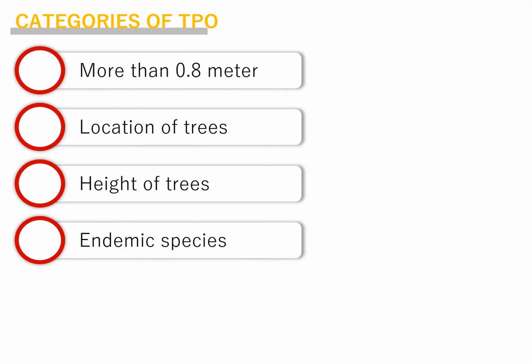And then more than 0.8 meter ukur lilitnya. Location of tree mungkin dia terletak di kawasan bukit ataupun kawasan-kawasan dalam hutan tebal. Ketinggiannya iaitu 0.5 meter daripada paras tanah. Endemic species ni sama juga macam endangered rare species, spesies yang luar biasa.